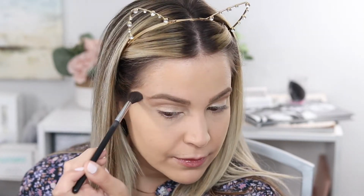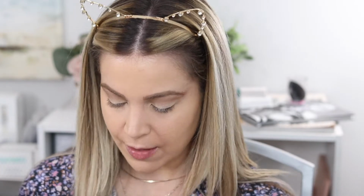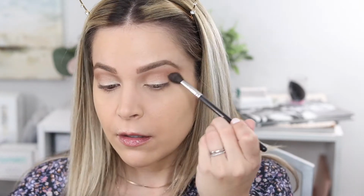Extend it past your brow. 70s. And then I do like to take a little bit of these colors under the eye. Then same thing with that pinky color to kind of give it some continuity, but it's still really buttery and smooth. They're all beautiful shadows.